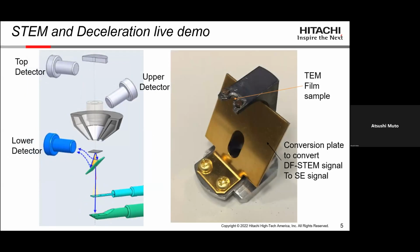And I think for many people this is the first time to see the STEM holder. The STEM holder has a STEM film sample attaching area, a fixing area, a placing area, and the conversion plate to detect the DF STEM signal. And in the center part, we have a through hole to introduce the bright field to the downside.